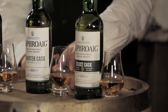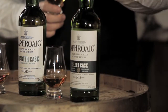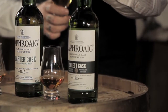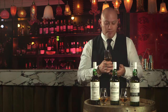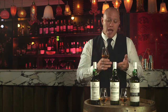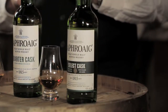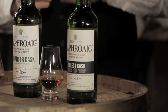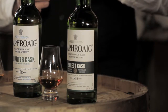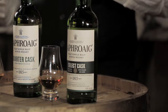Now onto the select cask. This is, without a doubt, our most ambitious expression to date. It is aged in ex-bourbon casks, ex-quarter casks, ex-Oloroso sherry casks, ex-Pedro Jimenez sherry casks, and married together in a Quercus alba American white oak virgin cask that's had nothing in it. This really helps to marry and bond these flavours together.